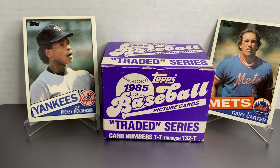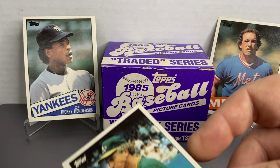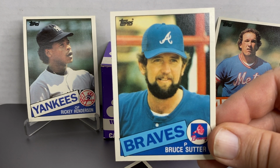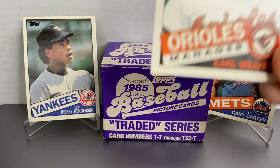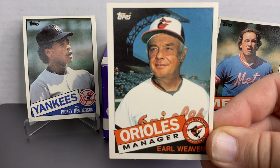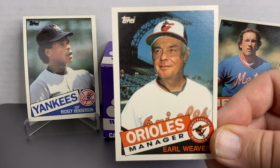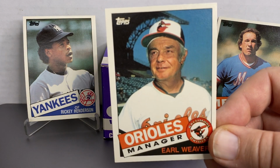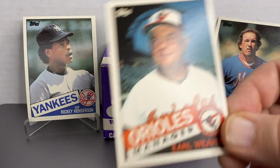But you did have some Hall of Famers, the two I show here. Plus you had Don Sutton as an Oakland A, and you have Bruce Sutter as an Atlanta Brave. And you even got the second coming of Earl Weaver as a Baltimore Oriole. Weaver managed the Orioles through their prime years, and then he retired for a couple of years, but then he came back in 1985. Thus, they had to make a new Earl Weaver, or a first Earl Weaver card in this traded set.